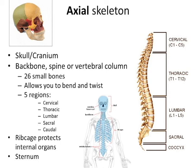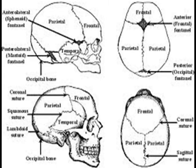And then your sternum, which is your chest, your breastbone, which kind of helps hold everything all together and, again, helps protect those really vital organs there. Part of your axial skeleton is your skull. And believe it or not, your skull is made up of a number of different bones, and these are sort of flat bones that end up fusing together.